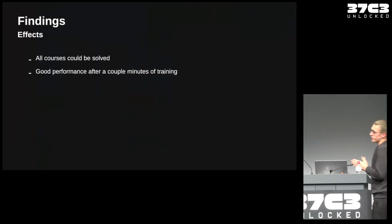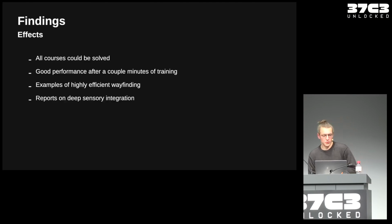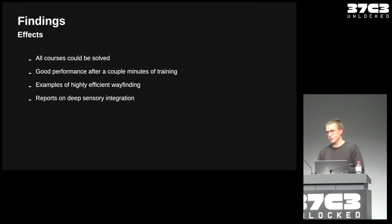The third point is, there are many examples of highly efficient wayfinding. I already told that. So that means that even if you're slow, you kind of take the optimal path. And some of the users also reported, no, most of the users reported deep sensory integration, meaning they said things like, I don't have to concentrate on the vibration patterns anymore, I just know that there's an object and I walk around, because that's what you do.